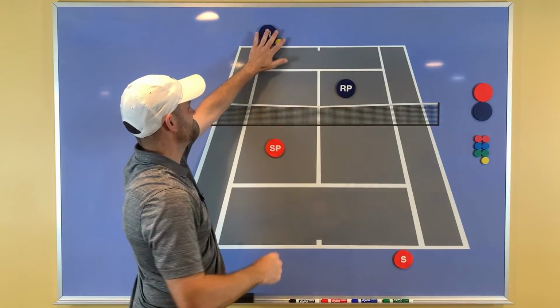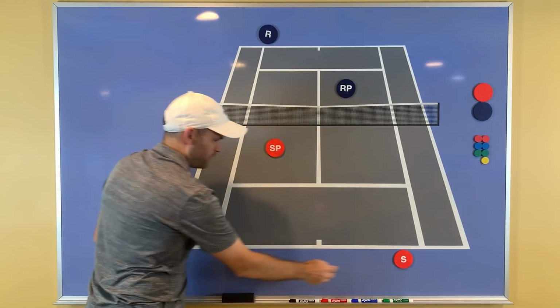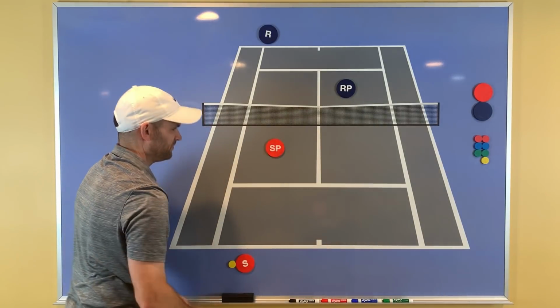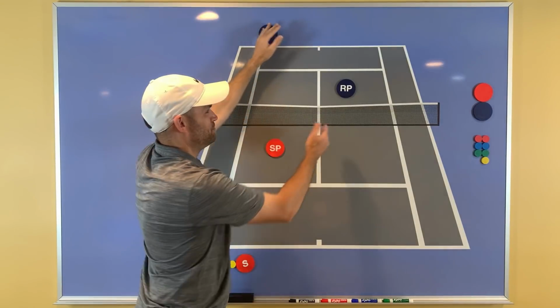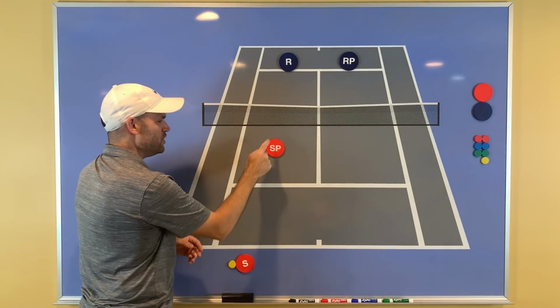So this is the opponent, this is you, and they lob over you. And now your partner, who was over here getting the last shot, is scrambling to get over here. Remember what they should be doing: putting their toes on the service line. So let's say they do. Let's say they watch this video, and they put their toes on the service line.